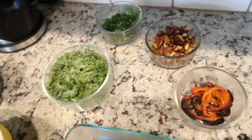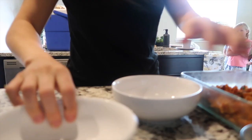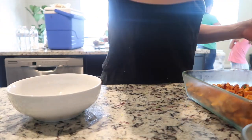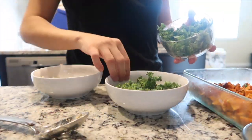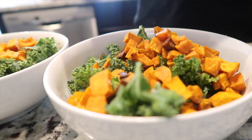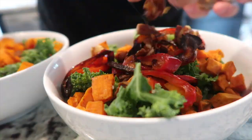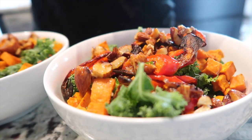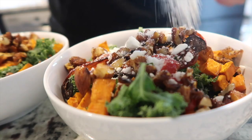Look how good this is. We have kale, the dressing, candied nuts, sweet potatoes that we seasoned earlier, avocados, and those grilled bell peppers. So you're gonna start by layering in the quinoa, then go with kale and layer on those sweet potatoes. I love how everything is flavored individually. So you're gonna put on those bell peppers and a bunch of candied almonds, which add a fun crunch.